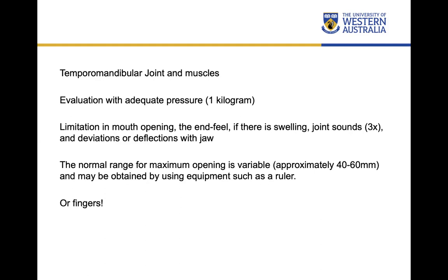Now, limitation in mouth opening. The way that we can assess this, the normal range for maximal mouth opening is actually quite variable, approximately 40 to 60 millimeters. 60 is probably a little bit larger, but what I will get you to do is use a measurement such as a ruler. If you don't have a ruler, you can use your fingers. If you stand your fingers up vertically and use that to assess the patient's opening, 4 fingers of mouth opening is about 45 millimeters, and it's usually quite accurate.